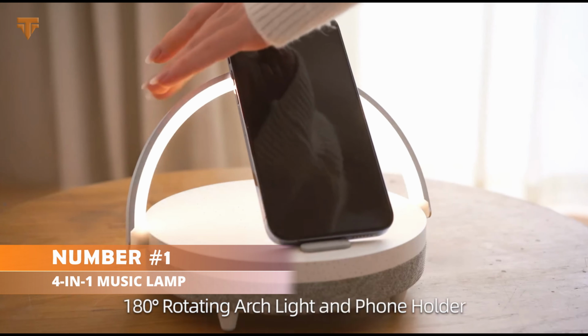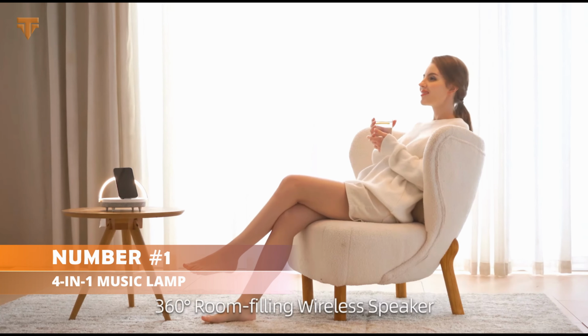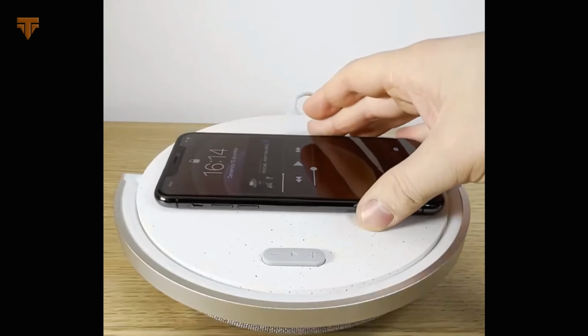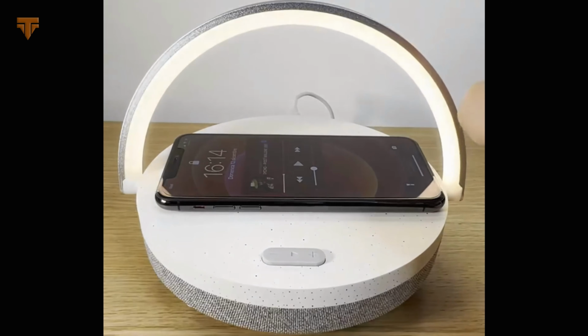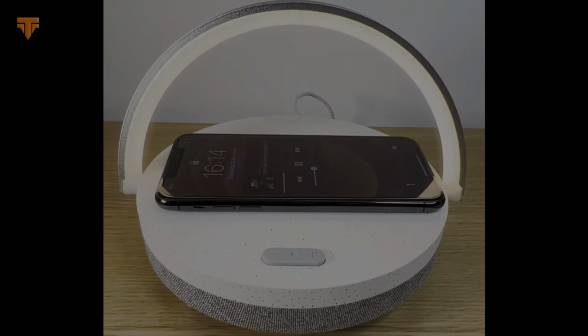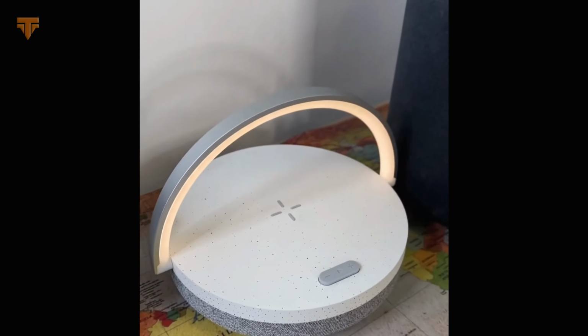This wireless charger musical lamp does not look like a lamp. Other than just being a really cool light, it can also charge your phone, be a stand for your phone, as well as functioning as a Bluetooth speaker. It's compact and it's portable, which for anyone who has limited space in their house, can just move this around from your living room to your bedroom.